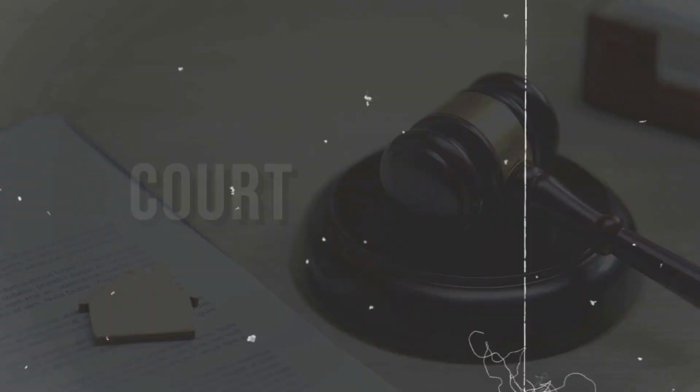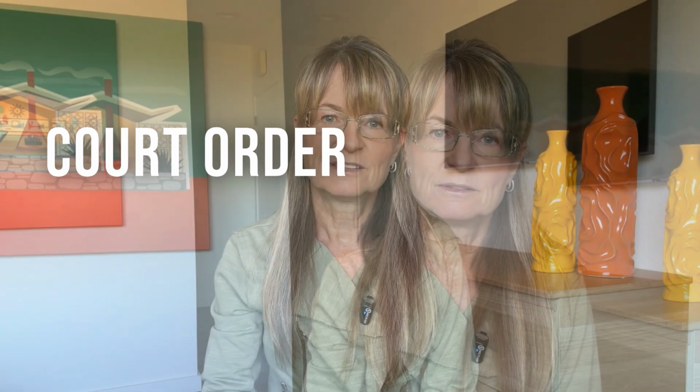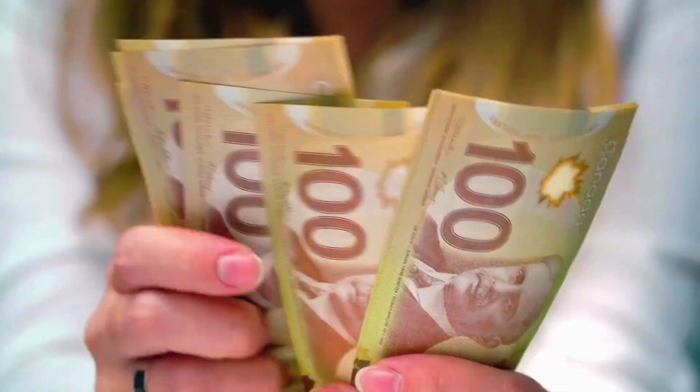Let's talk about court approval. If the court accepts your offer, a court order will be issued confirming the sale. The successful buyer must then provide the deposit immediately. Well, that's the other thing. I should explain. If you're the first to offer, your deposit is going to be in trust. However, if you're presenting a competing offer in court, you have to have a bank draft for your deposit ready and willing to be cashed immediately, otherwise you're out.